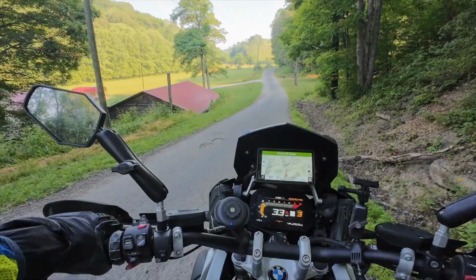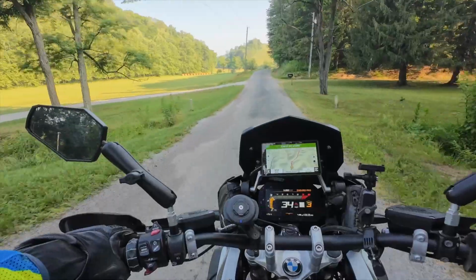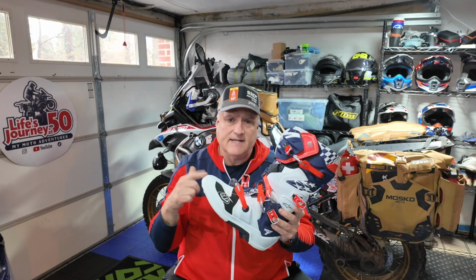So let me know on the boots. This is mostly for when you're riding heavy off-road. Now, adventure boots are completely different. That's a combination of touring, some light gravel roads or whatever. But if you're really doing off-road and you need something sturdy, are these the best, these Tech 7s? So let me know your thoughts.